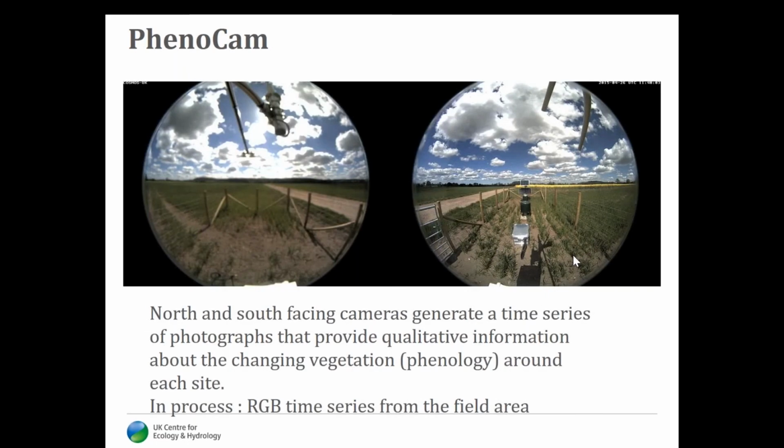I mentioned these PhenoCam images. We get 4 or 5 of these images per day from each site, one facing south and one facing north. You could use those to provide qualitative information about the site, just on growing conditions, for example, whether there's snow or standing water on the ground. Where we think the soil moisture measurement is being affected, we can use these to check that data. But we're also in the process of automating it by putting a mask around the field areas within these images and calculating an RGB time series from those. So we should have either 4 or 5 times a day, or at least a daily signal of the color of those fields, which could be used to understand the senescence or the crop growth or other aspects. So there's potential other applications of that which might be useful.